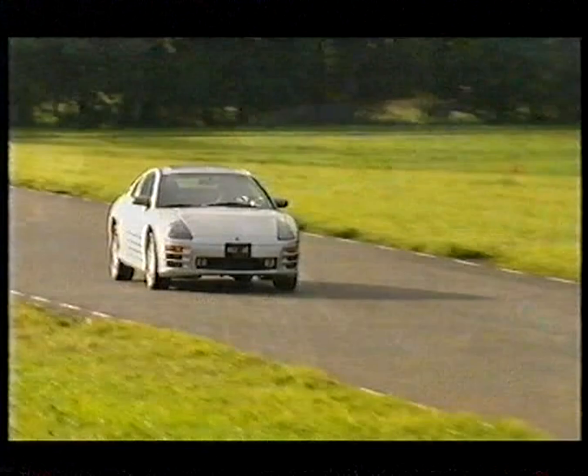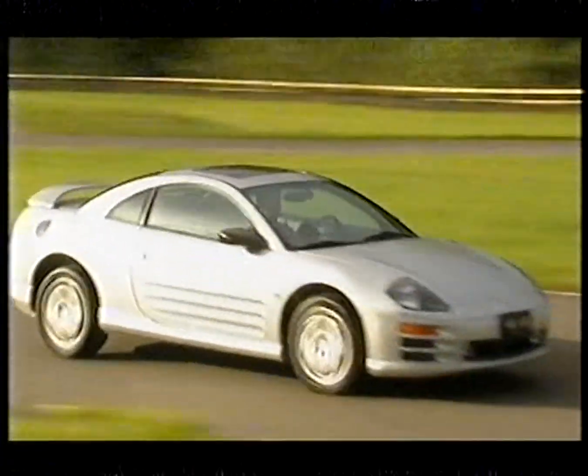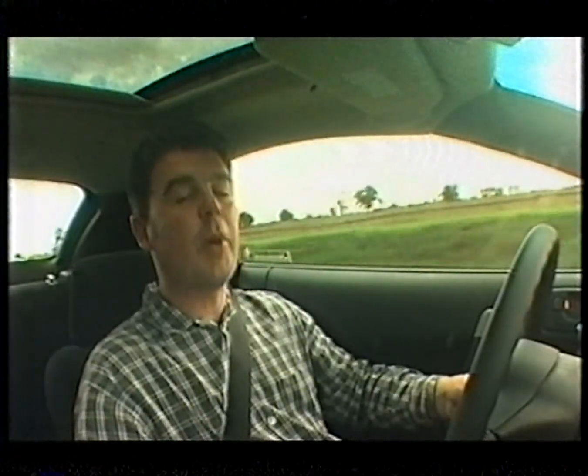It's not flat out fast, but it's a really nice car to drive. Great driving position, very comfortable. I can see why the Americans like it. It would be a big hit over there, and I think it could be quite popular over here as well.